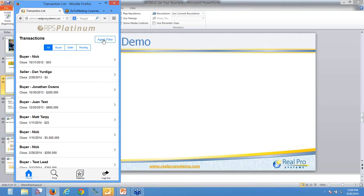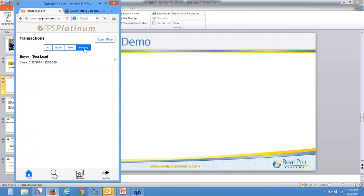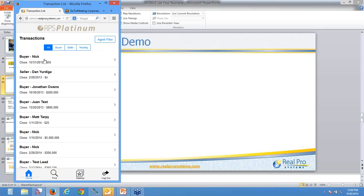So if you're a team leader and you want to see what sort of transaction activity is upcoming for any of your agents, you can filter by any agent on the team, and you can see how many buyer transactions they have, how many seller transactions they have, and how many pending transactions they have. And of course, pending transactions means there's an offer that's pending on that home. So there's a good chance that's revenue that's going to come into you very soon. And that gives you the snapshot of those pending transactions.